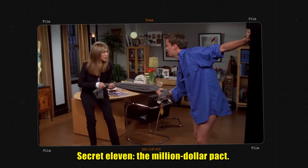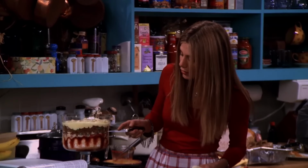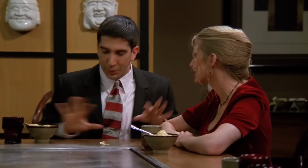Secret 11, the $1 Million Pact. By the late seasons, the six negotiated as one block: equal pay, equal raises, or no deal. It wasn't hype, it was leverage turned into policy. The ripple? Guest arcs got shorter, sets got tighter, and the network swallowed costs because appointment TV still ruled Thursdays. It redefined how ensembles think about power.